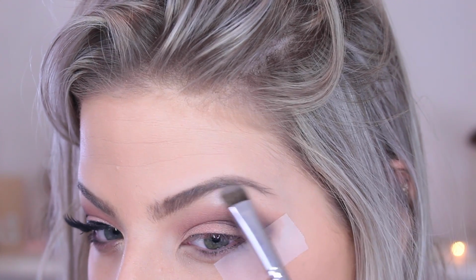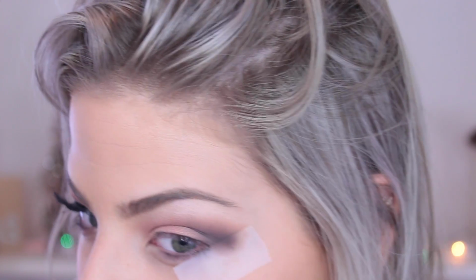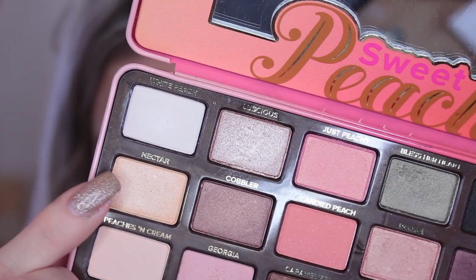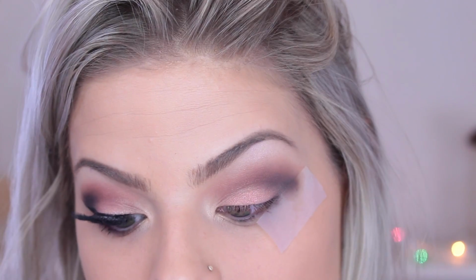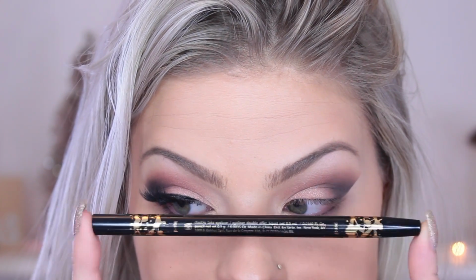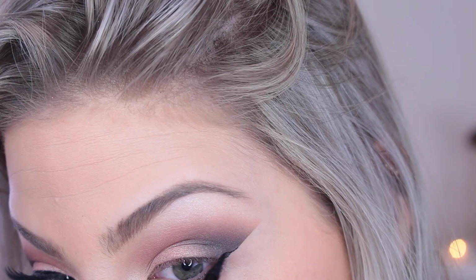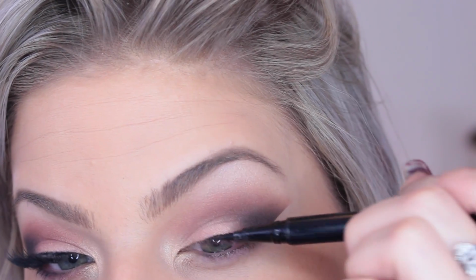I don't know what the exact name is, but it is flat and it's actually a really good brush. So I'm going to apply that on my brow bone, and then taking Nectar, I'm going to apply this into the inner tear duct. So now I'm just going to spray my brush again onto the Nectar color, the same color we used in the inner corner, and I'm just putting that on the ball of my eyelid. So now I'm going in with TARTIEST Double Take Eyeliner, and I'm going to create a medium-ish wing.